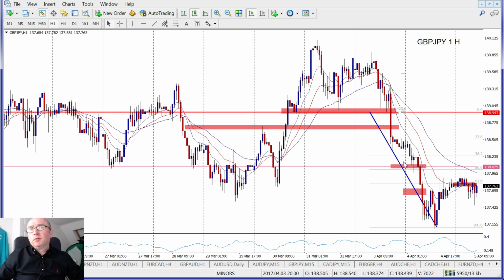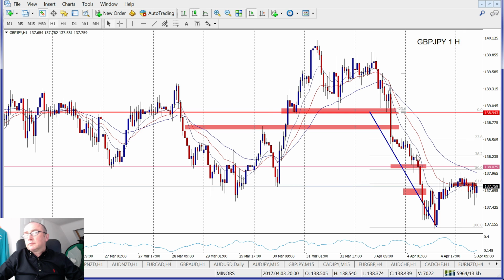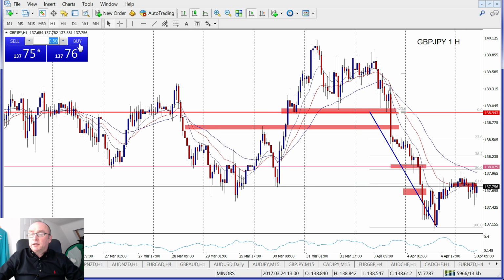So what's my position on that one? I'm 50 there. So I can take a small short in here, just a small one, so I don't get too much exposure in the yen. So I'm only taking a 0.3 of a lot on this account on here.